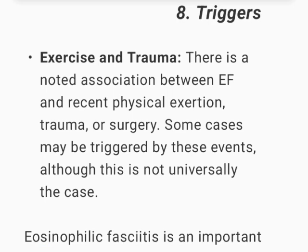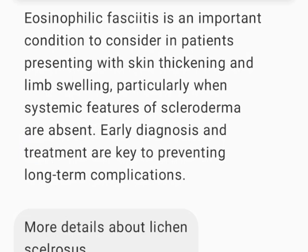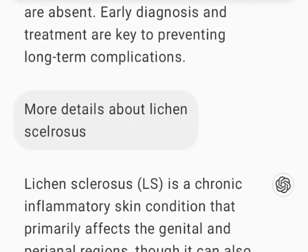8. Exercise and trauma. There is a noted association between EF and recent physical exertion, trauma, or surgery. Some cases may be triggered by these events, although this is not universally the case. Eosinophilic fasciitis is an important condition to consider in patients presenting with skin thickening and limb swelling, particularly when systemic features of scleroderma are absent. Early diagnosis and treatment are key to preventing long-term complications.